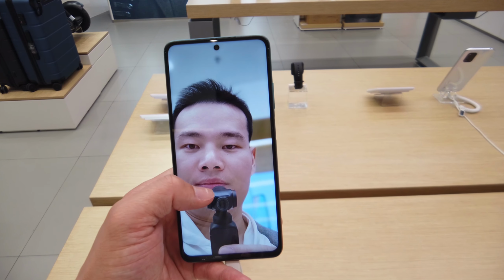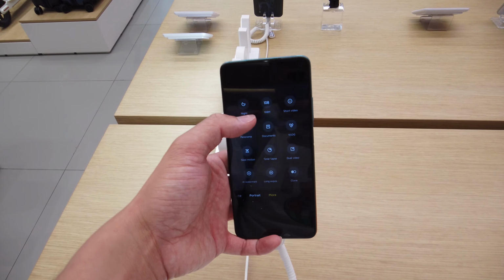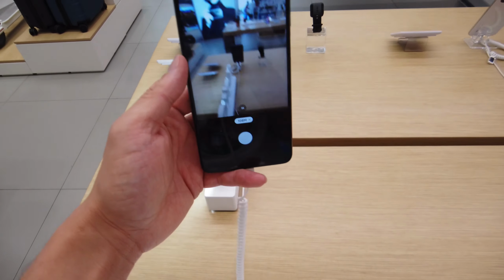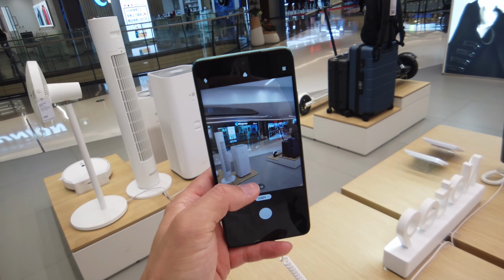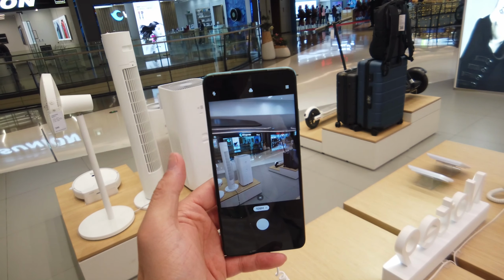It has a really good bokeh effect. So this is the camera interface. If you want that 108 megapixel, then you have to click more. Yeah, this is really fast now. Not like Xiaomi 9cc Pro. It takes like 3 seconds to take a 108 megapixel photo, but this one is like 1 second maybe.